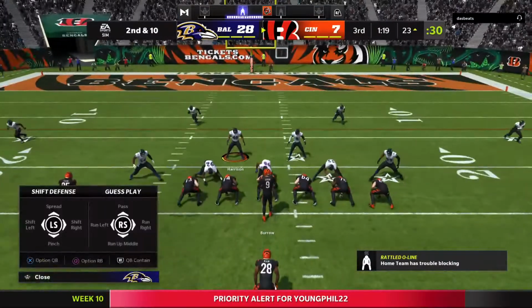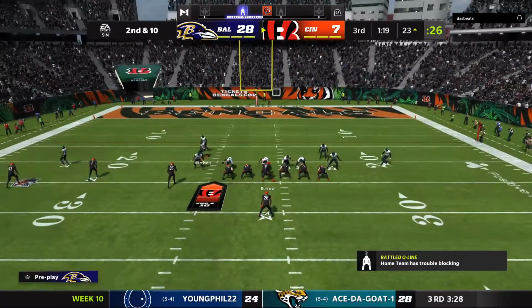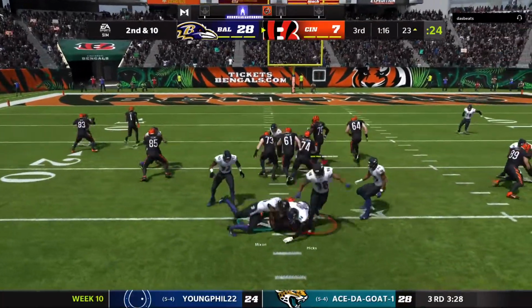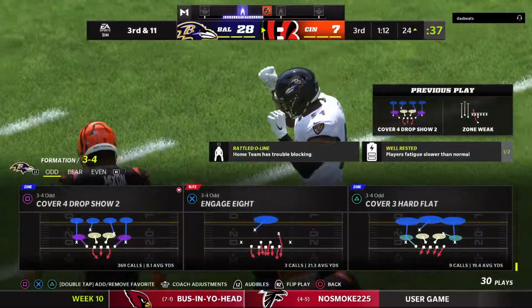Ordinarily, you're trying to keep the quarterback hemmed in. In this case, they brought the heat, and if he flushes out, they're fine with that, and they force another incompletion. On 2nd down, here's Mixon, and the second wave of tacklers is going to get him as they stop him behind the line.